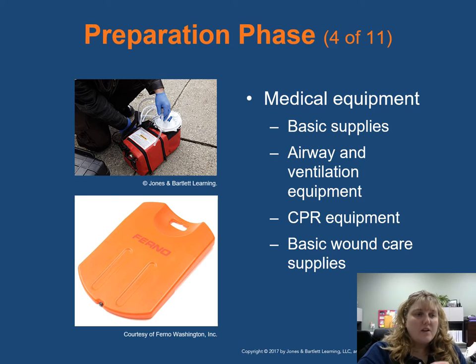Now that unit, once it's charged, can stay charged for several days, and that's the problem. People forget to check it and make sure that you've got a proper charge on that unit. So always double check that. Your airway and ventilation equipment is also part of that mission critical criteria.